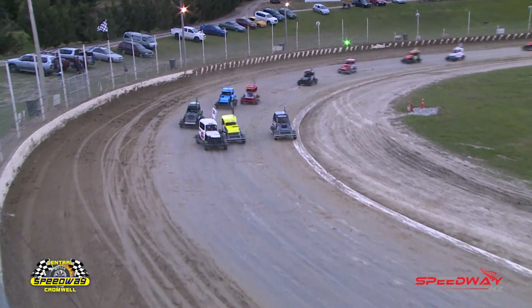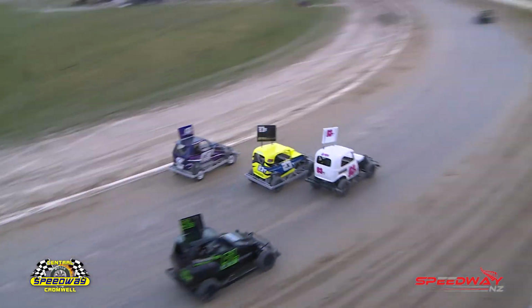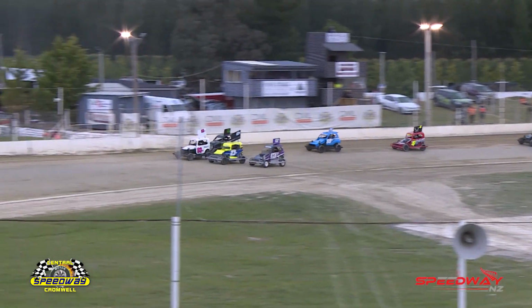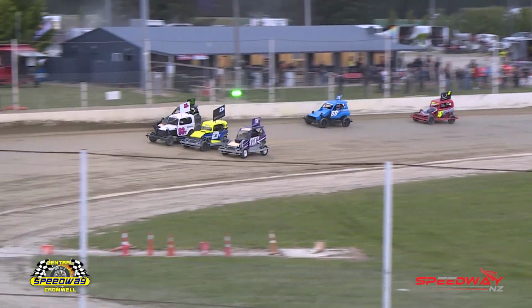He's got about 10 car lengths in it. There's a bit of biffo going on further in the pack for second, third and fourth. It's a 3-way drag race down to turn number 1. Now make it 4, says Lucas Erskine.